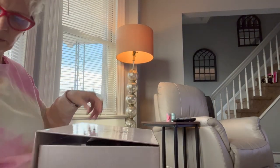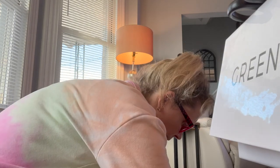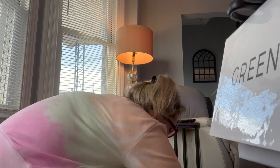All of this back in here. I'm gonna put all this stuff in the garbage, and I gotta go make my husband's salad. I'm gonna get prepared. Just wanna make sure that I'm not throwing anything away.